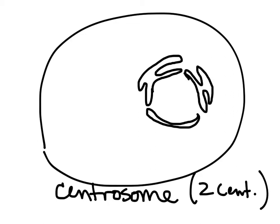The centrosome contains how many centrioles? Two. Two centrioles. And what's really interesting, this is way bigger than they're supposed to be. Each of these is a centriole. They're supposed to be sort of oblong. That one's a little big. They're perpendicular to one another. You might ask me why. That's the God question that we can't answer. Can't know why. It's because that's what it looks like. They sit like that.